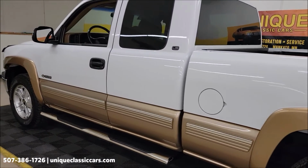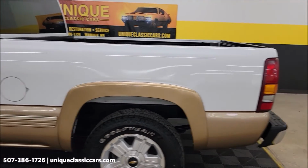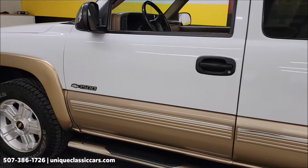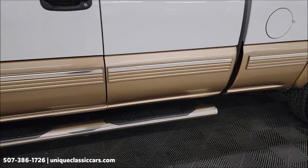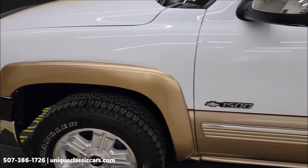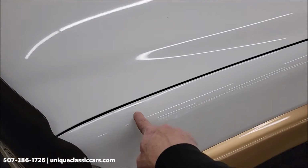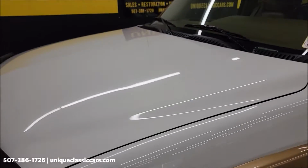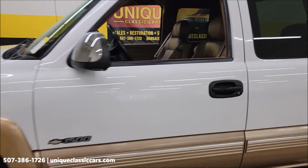As you can see, the driver's side shows as well as the passenger side. Couple little, just small little chips. Did notice on the hood, but like I said, once again, for the year and miles, seems in nice shape.